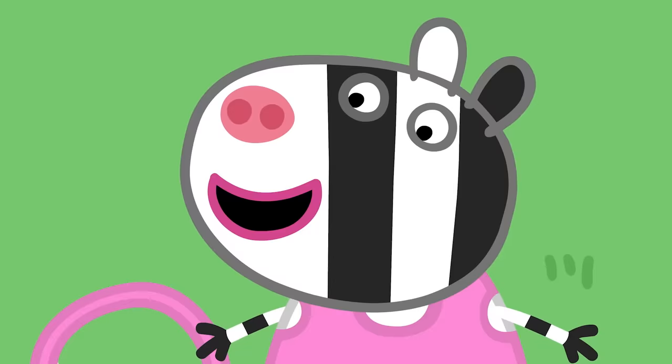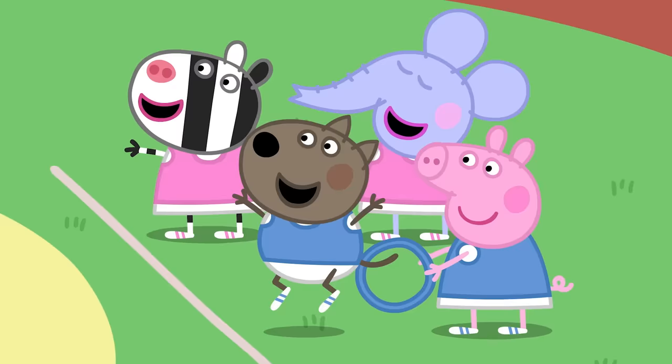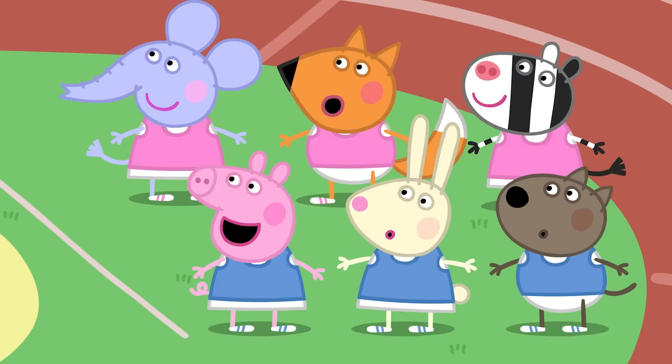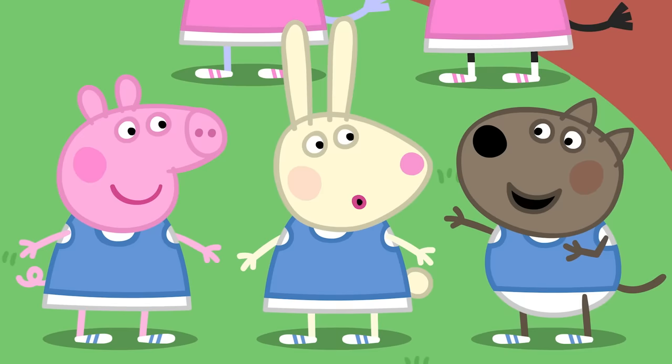The next game is ring toss. Whichever team hooks the most rings onto the wooden stick will win sports day. That's 1 point for each team. Another point for each team. It's still a draw. Rebecca and Freddy, it's your turn. But if I miss, we'll lose. Oh, don't worry about winning. Just do your best. And have lots of fun.